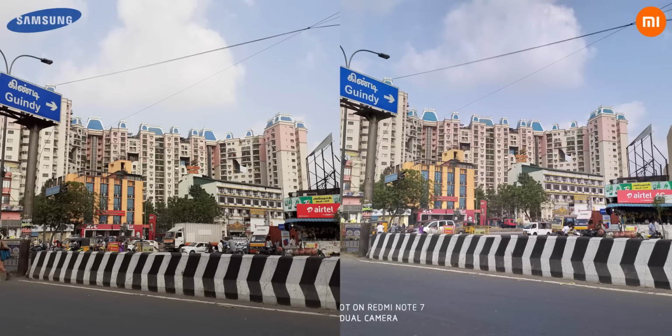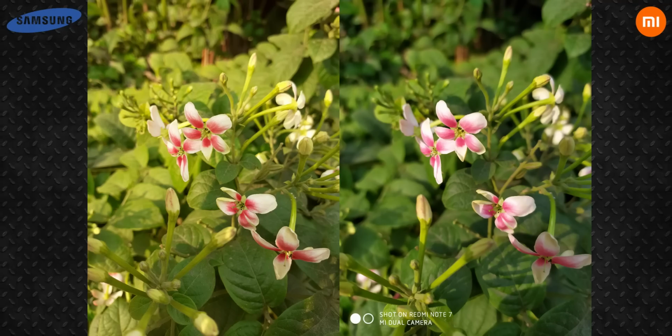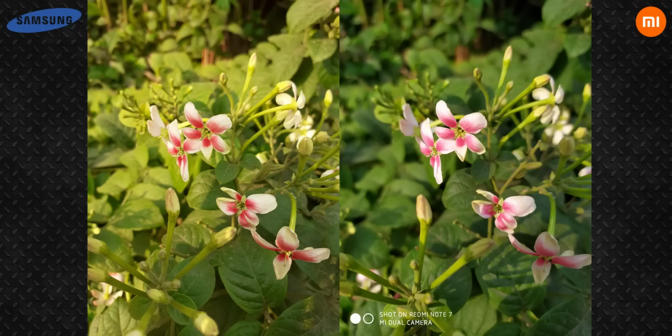So in terms of sharpness, as you can see, there's not much difference between both pictures. The Note 7's camera lens has an f1.8 aperture, while the M20's lens has an f1.9 aperture. That's why we can see stronger background blur on the Note 7's macro shots.